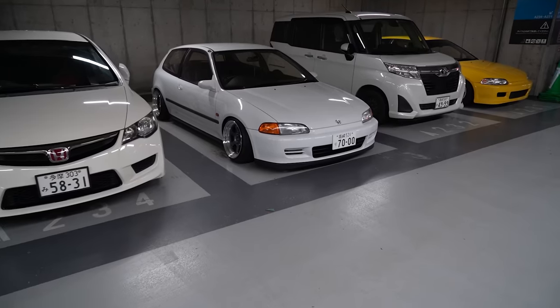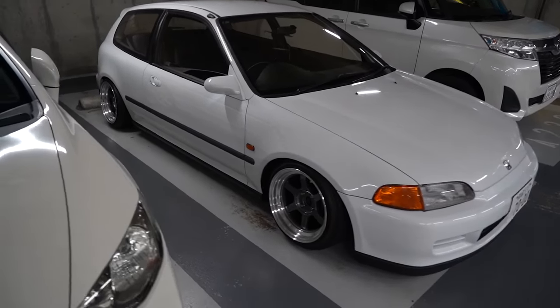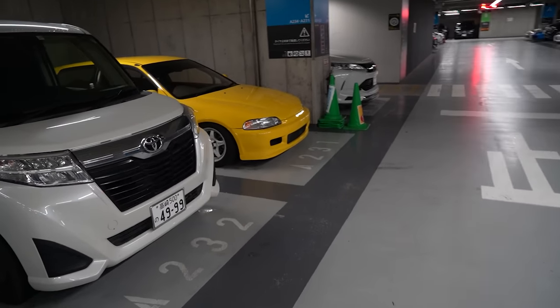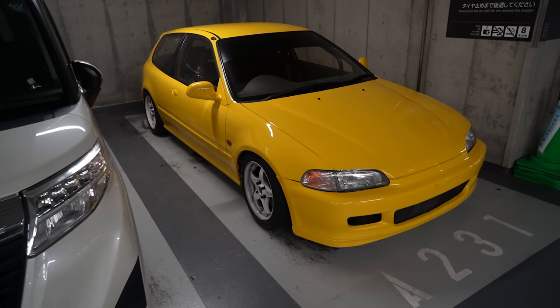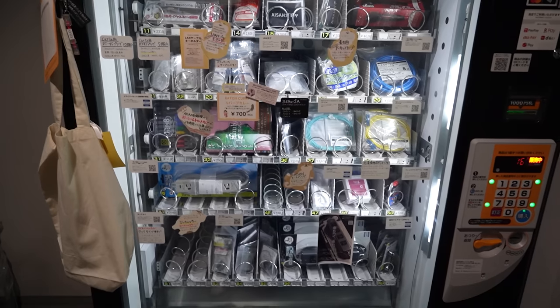Nice. Look at the EG. This is so sick. It's absolutely slammed. And there's a nice yellow one next to it as well. Oh, I've always loved the EGs more than, I think, every other Civic. So this is pretty cool.